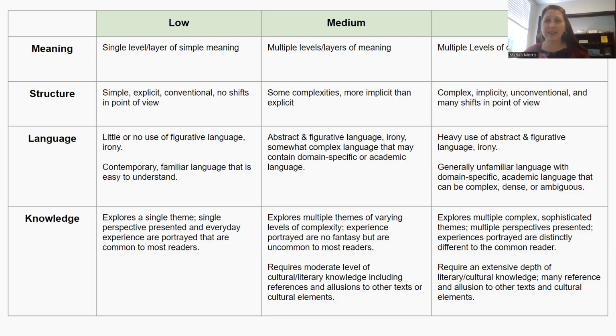You have a lot of irony in the story. Your story has unfamiliar language for your students. It might be domain specific, it might be academic language, or it could just be very complex and dense language or ambiguous and lofty statements. Then you know that language might be one of those main barriers that your students encounter when they're reading this story.